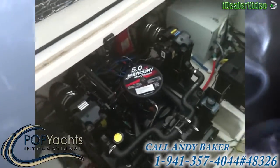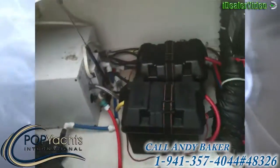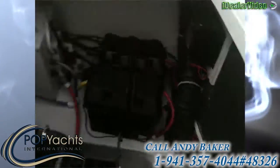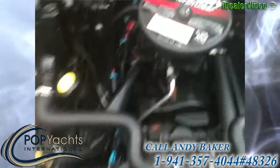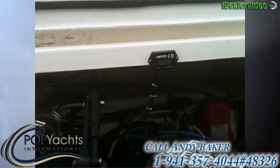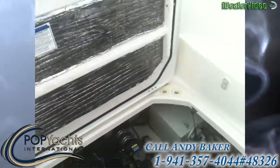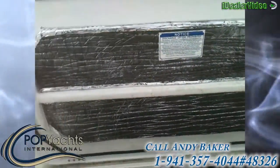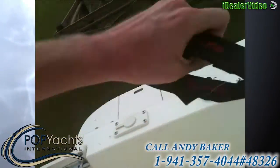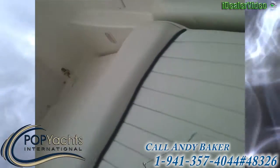Got the engine compartment open here. 5 liter power, batteries, hot water heater, got your charger, tank down below. The Westerbeke digital hour meter is 116. Drop this down here. This is a heavy duty hatch.